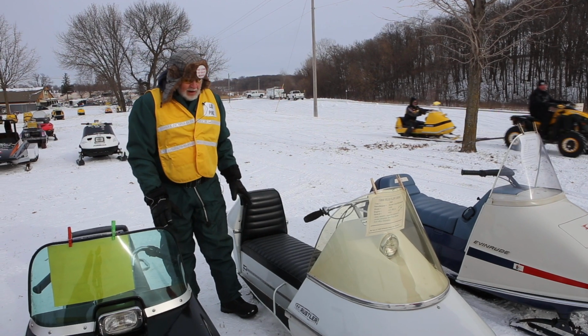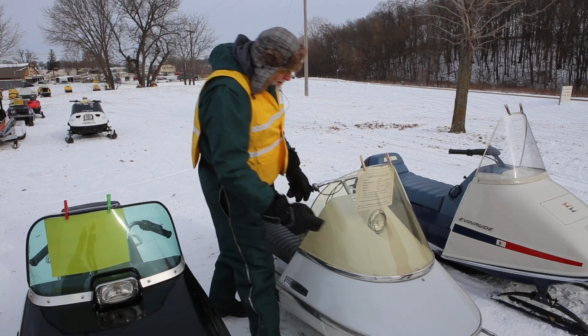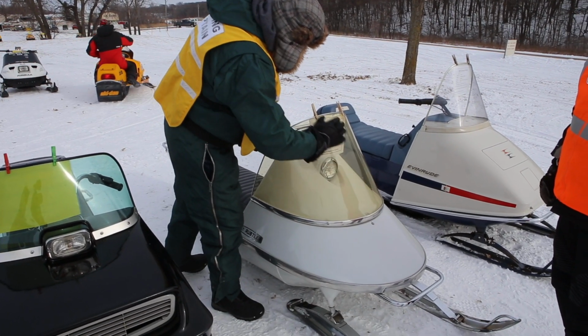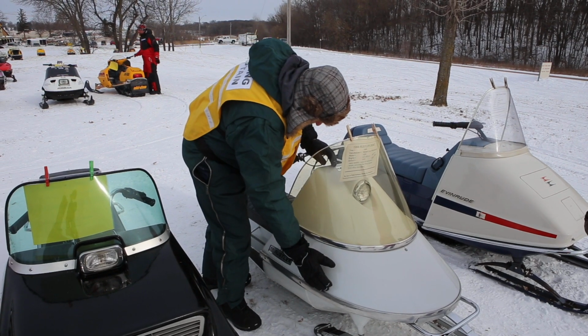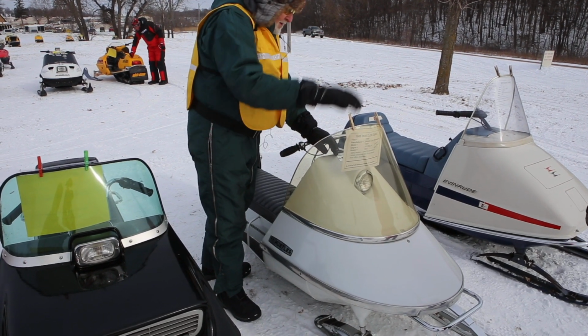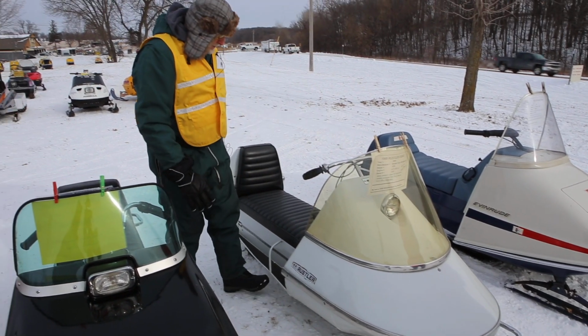This company wasn't around too long. You see, everybody has a distinctive color and this one did too. The headlights are set back in here under the windshield. They had another model. This is a Rustler. They had a Hustler where the windshield came down here way high. And man, oh man, if you had broke that windshield, wow. But it would give you a lot of wind protection.